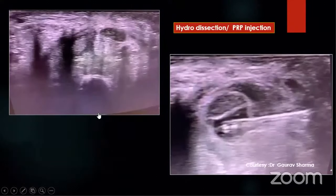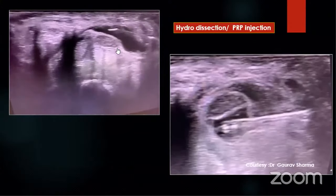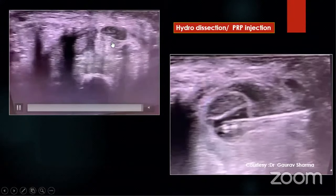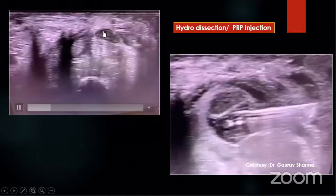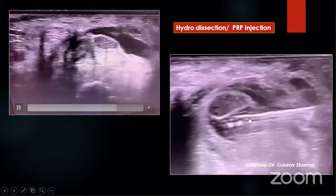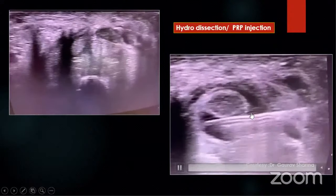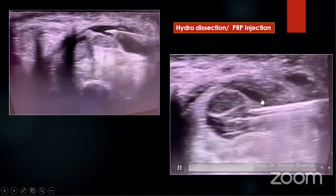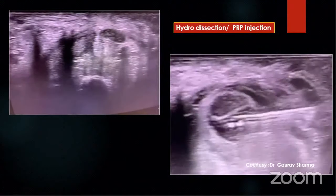This is a case by Dr. Gaurav Soma. He's a well-known musculoskeletal radiologist. He shows how a median nerve can be dissected in case of perineural fibrosis with hydrodissection. He injects first above, separating it from the structure and slowly dissecting the fibers around it. Then it goes below the nerve, dissecting the fibers and injecting fluid there. It increases the space for the median nerve. It is almost equivalent to the surgical removal of the fibrosis.